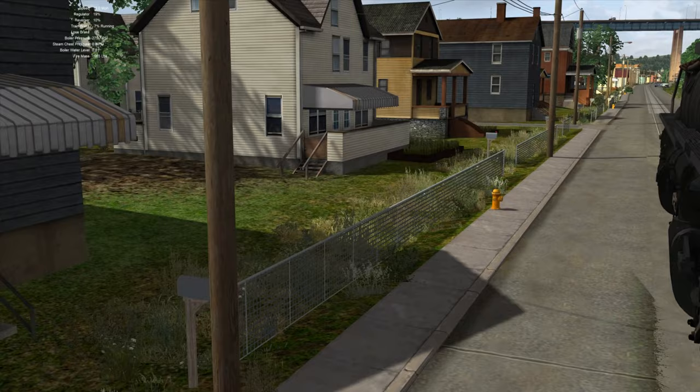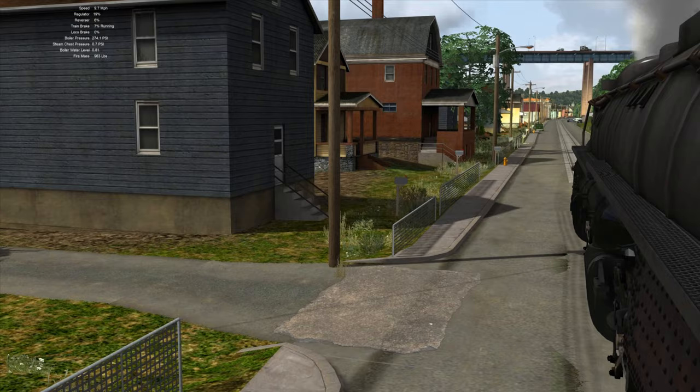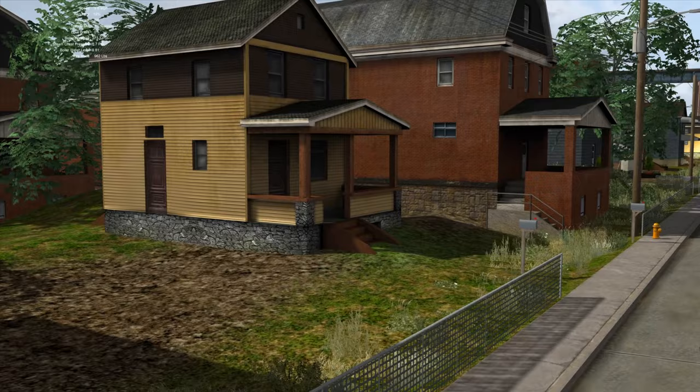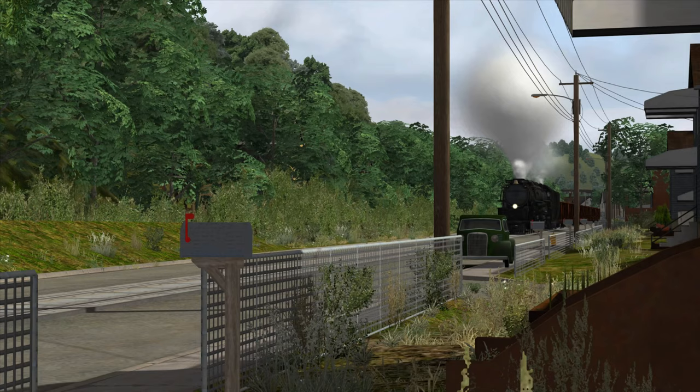Keeping a special eye on the speed here, I'm actually seeing it creep up. We're at 10.1 now, so pulling the reverser back to around 5%, we may have to shut the throttle and apply brakes if necessary, but I'm going to try to avoid that if I can. Main Street is ever so slightly downhill, so especially as more of the train gets behind us onto the street, the weight will start pushing us if we don't watch out. So just something to keep an eye on as we slowly make our way down the road.